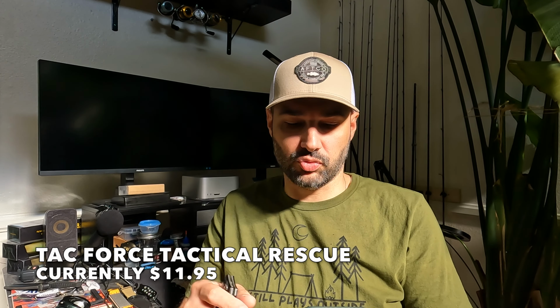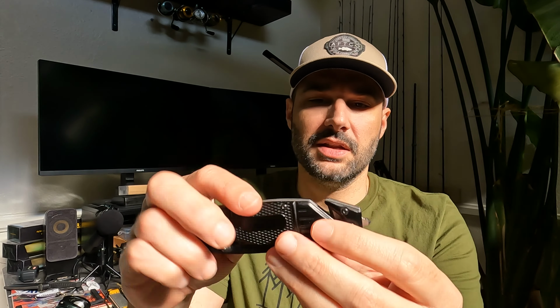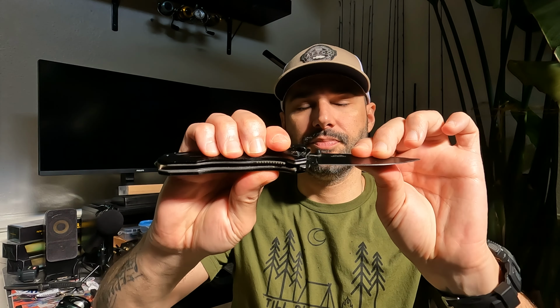Next up, we got another one from TAC-Force. This one is, I think, 10 or 11 bucks. Another good deal. $11.95 currently, on sale from $14.99. And it is just the TAC-Force spring assisted tactical rescue knife. This one's a little heavier, a little beefier feeling. It's got the glass breaker on the end, the seatbelt cutter on there. And obviously you got your nice little pocket clip, fires open nice and quick like all these. Good lockup, nice and secure. No wiggle, no play in the blade.